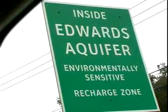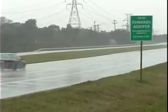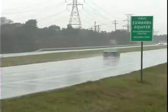Karst aquifers, such as the Edwards Aquifer in central Texas, can be more vulnerable to contamination. But why is this? Dr. Mahler is studying what happens in aquifers with a class of contaminants known as PAHs.